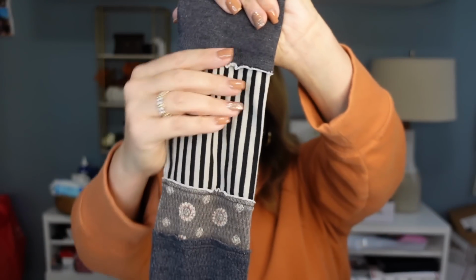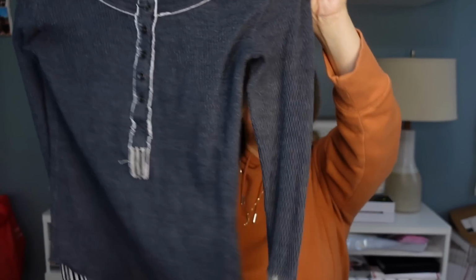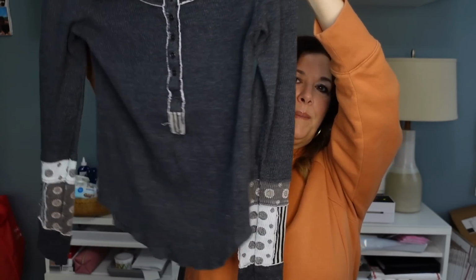I thought this one was really cute. I liked the polka dot mixed pattern on the cuff. It is a medium, and these always crack me up because these look so small to me. But I love these thermal shirts with the fun cuffs. I feel like they never get old. They've been around for a long time. I always pick them up for the right price.